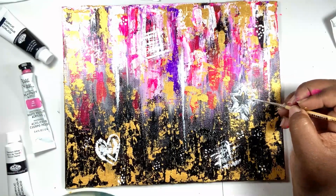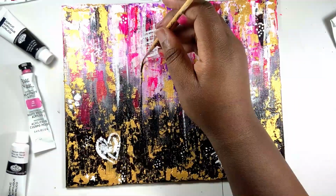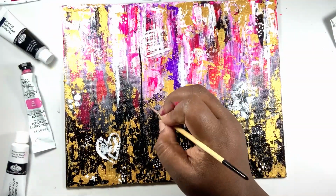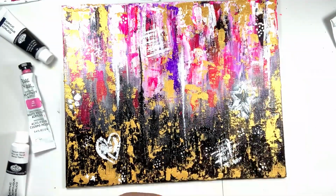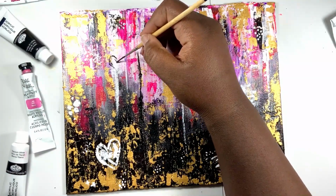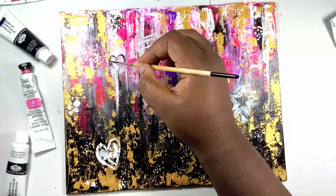And then I used a smaller liner brush to just add some lines and textures and shapes all around the painting in black and white and gold just to bring everything together. This was all very loosely done and freestyled. So I had a lot of fun just playing around with all of these elements as I added them.